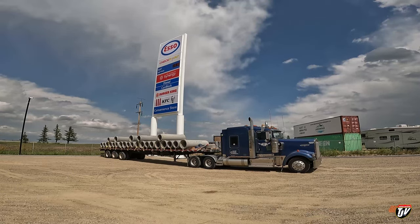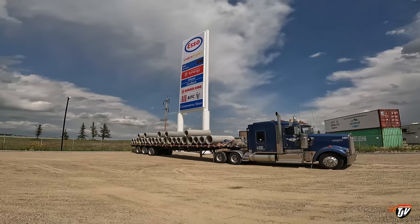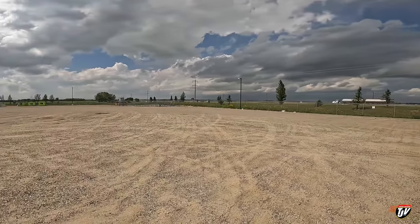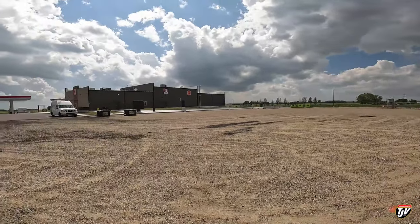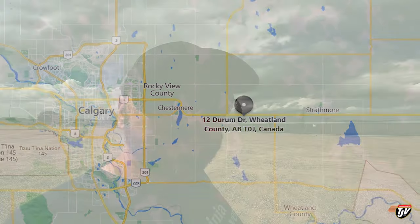We found a new truck stop. Must have just been built. And by the looks of it, not very many people know it's here yet, so I'm letting you know. We're just west of Calgary on Trans-Canada Highway, west of Chestermere, before Strathmore. So between Strathmore and Chestermere, there's a new truck stop here.